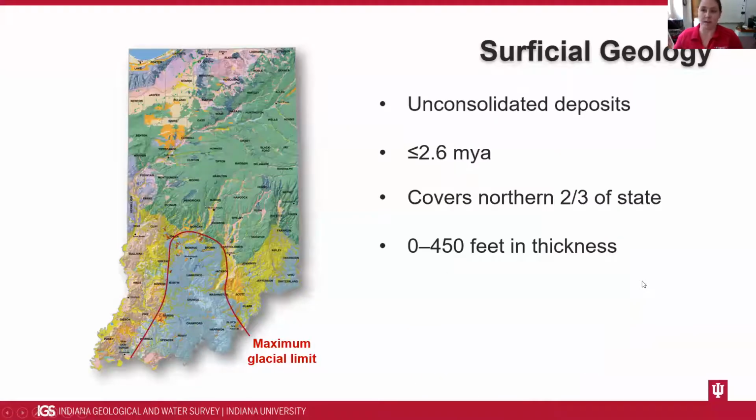So let's start at the top and work our way down. Surficial geology is the study of unconsolidated deposits. So this is sediment that isn't hardened into a rock. It has not been lithified. It's loose, unconsolidated material that's sitting on top of the surface. In Indiana, it's all a maximum age of about 2.6 million years or younger.